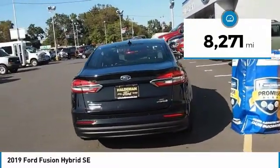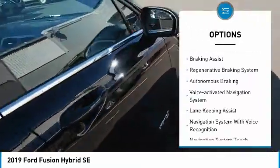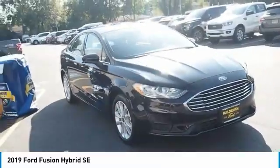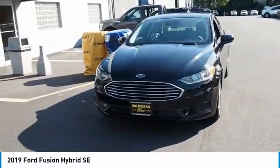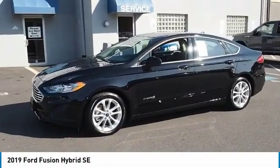Here are some of this vehicle's great options: emergency braking preparation, alloy wheels, traction control, stability control, starter type, motor generator, power brakes, braking assist, regenerative braking system, autonomous braking, voice-activated navigation system. If affordable style and reliability are what you're looking for, this vehicle couldn't be more perfect. Drive it today.